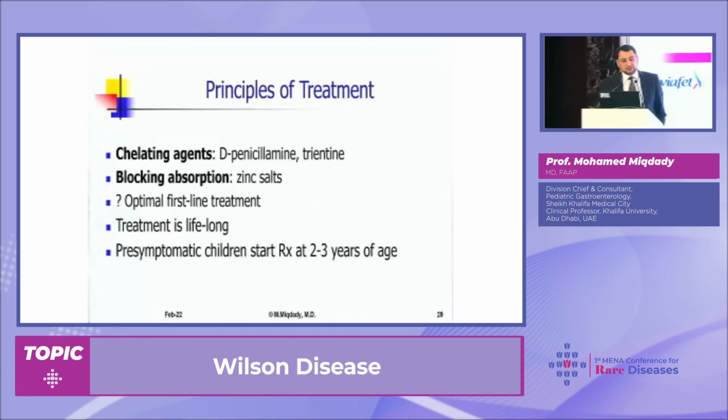The medications in general, we have two groups of medications, the chelating agents and the agents blocking the absorption. The chelating agents, we have D-penicillamine and trientine. What they do is chelate the copper and cause it to be excreted in the kidneys. As simple as that. So you take it away from your other medication, it sucks the copper and gets rid of it in the urine. As you can probably understand, since it's going to go through the kidneys, one of the side effects is renal injury.